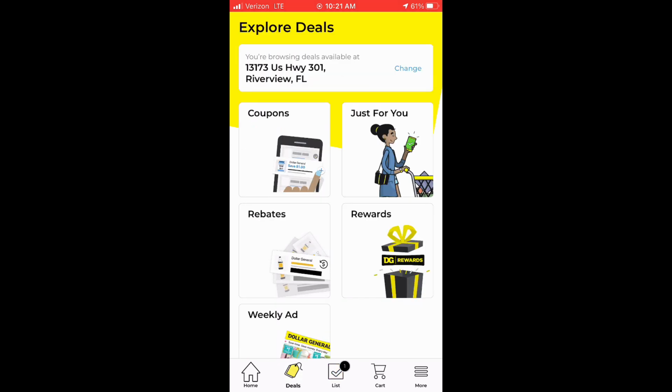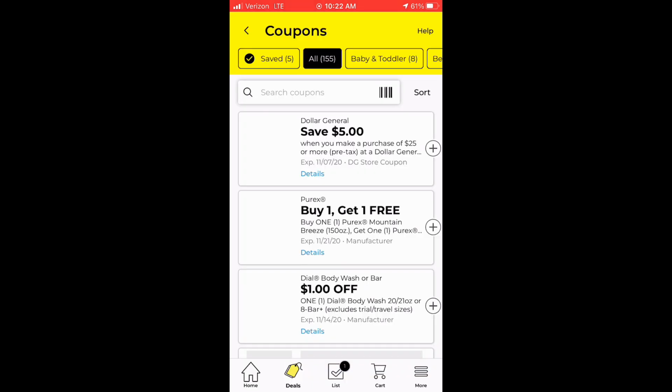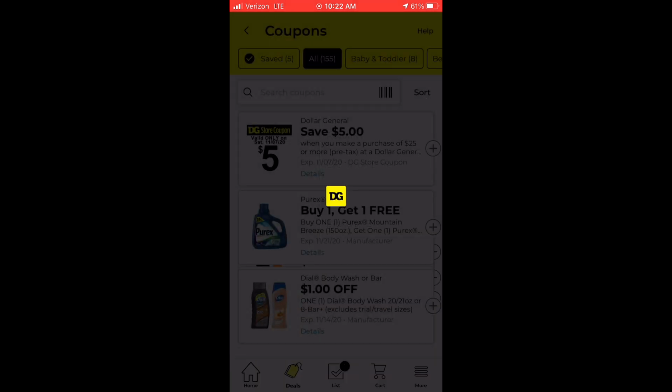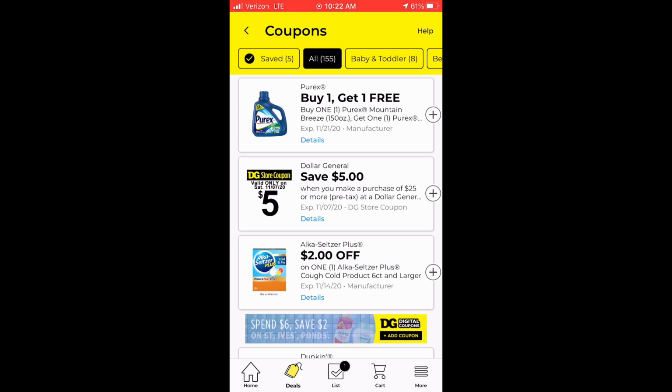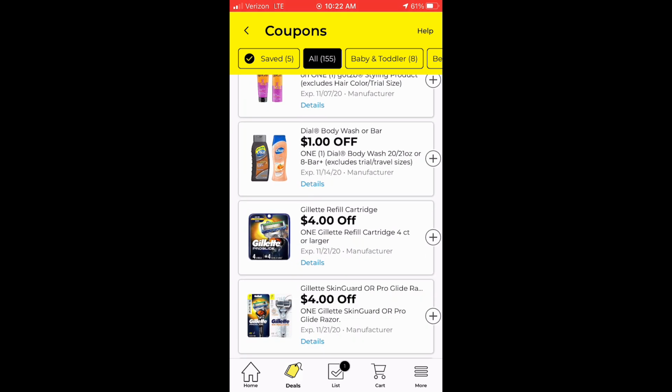Okay, now let's click deals at the bottom of the app and let's go over what these are. We're going to click on coupons. I always like to hit the sort button, and I sort by high to low. I like the highest value coupons at the top. You have to do it every time you open the app though. It doesn't keep it the same way. And then you can scroll down and see.